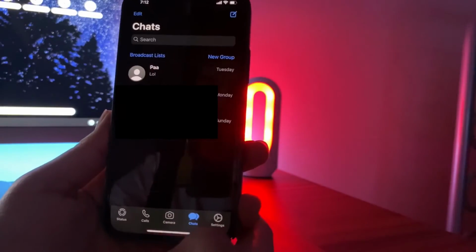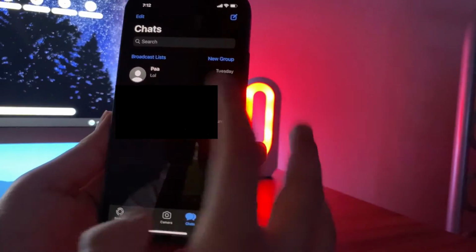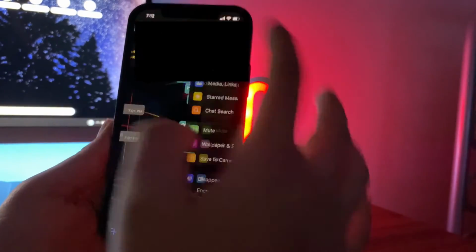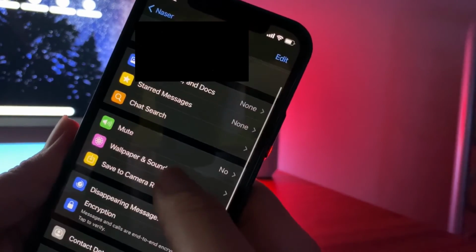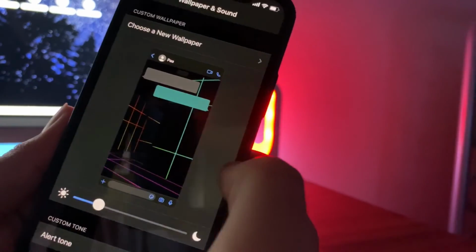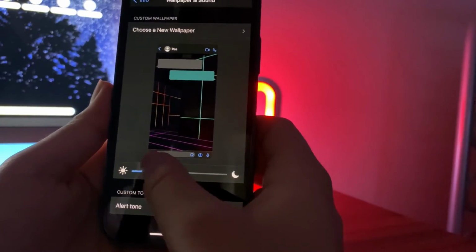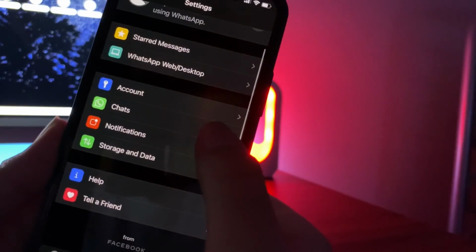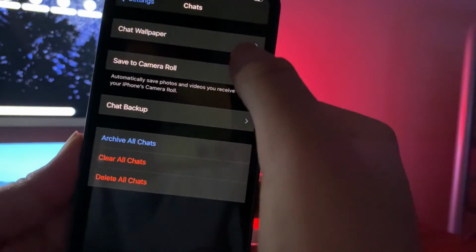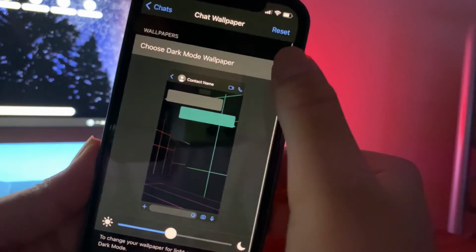So the last trick is changing the wallpaper on the chat. Head over to the message, click on their profile, scroll down until you see wallpaper, and then change it to whatever you want. Or if you want to change the wallpaper for all of your contacts, go to settings and then click on chat and then change the chat wallpaper.